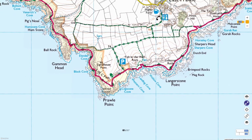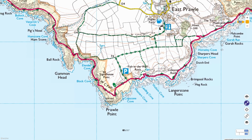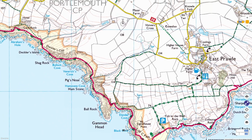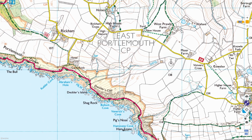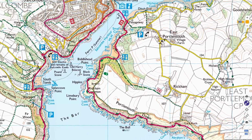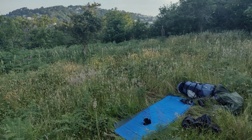The next bit here is super rocky and a really cool place to walk through. There's some good spots below Gammon Head. There's already someone camped here, so I went onwards towards Salcombe. At Rew Common, found a little patch in the grass where I set up my sleeping mat and bag, and I had another cowboy camp.